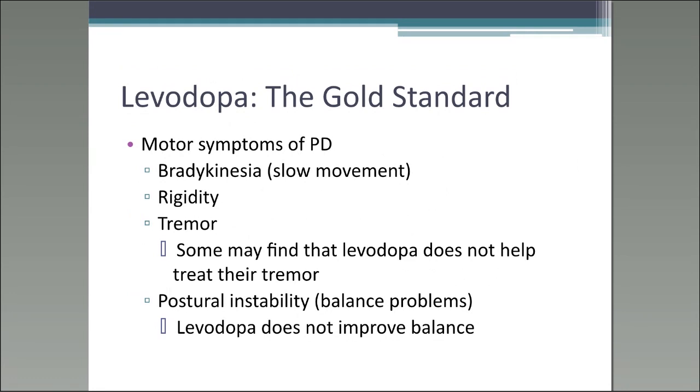So levodopa is the gold standard. Like I said in the previous slide, it is the most effective medication to treat the motor symptoms of Parkinson's. Often people find that levodopa is really good for the bradykinesia, the slow movement. So it will help with getting ready in the morning, changing, bathing, eating, doing the errands and the things that you need to do for your day-to-day. They will find that levodopa helps with that. It will help with the rigidity and the stiffness that you may feel as well.